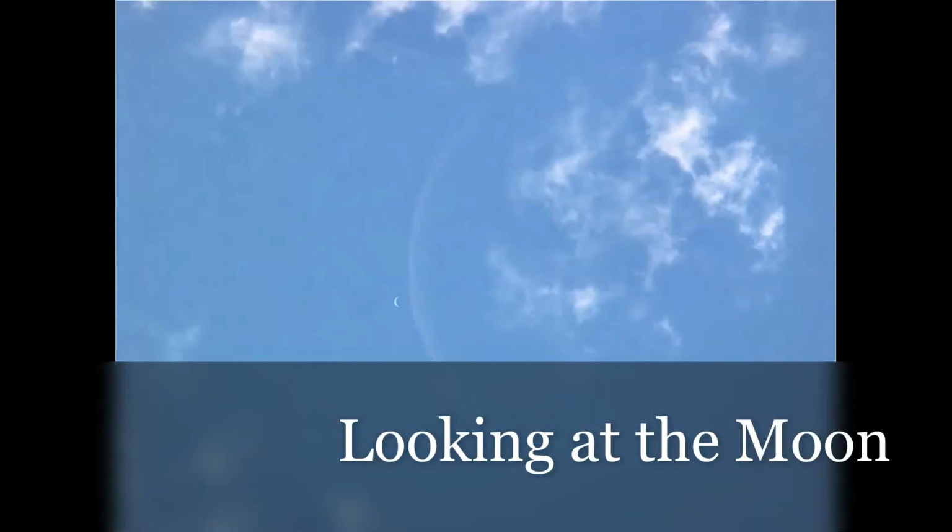Good morning. It's time to explore our neighborhood in space. Take a look at this picture. Nice blue sky, a little bit of clouds. I would like you to see how many crescent shapes do you notice in this picture?